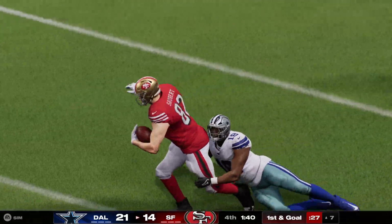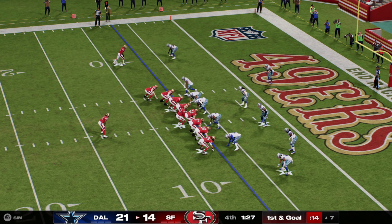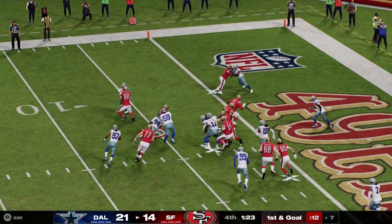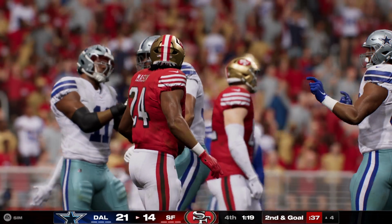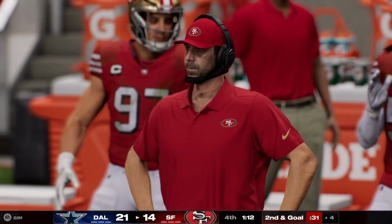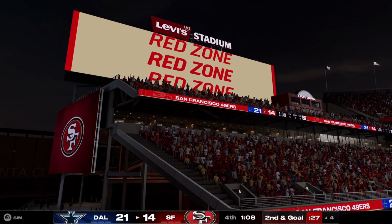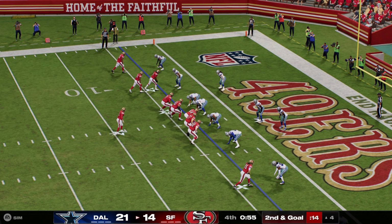And this quarterback has a reputation for being one of the faster quarterbacks in the league. But what I loved here is, yes, he used his legs, but he remained a passer for as long as he could, and that leads to a nice pickup. Down to the 4, it'll be 2nd and goal.